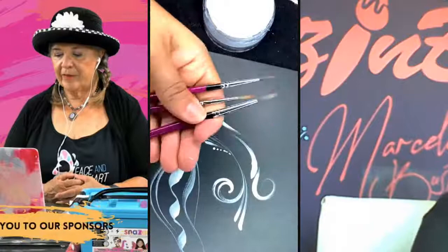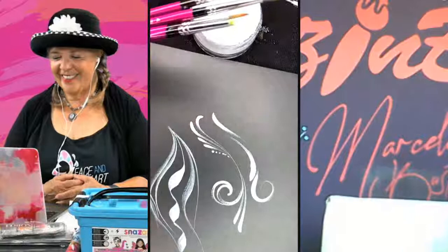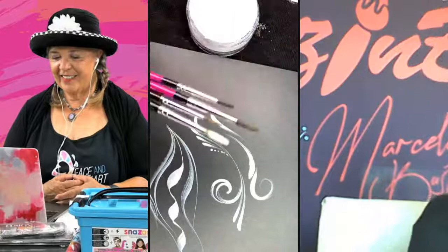What an awesome prize. Yes, a painter could never have enough brushes. And then that one includes the liner, the liner number 3 that I was using before. Your favorite one. Yes.